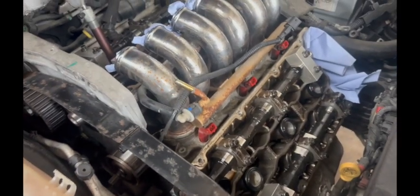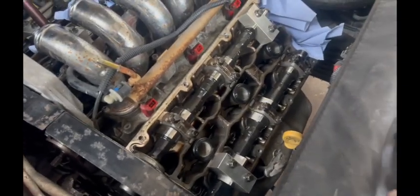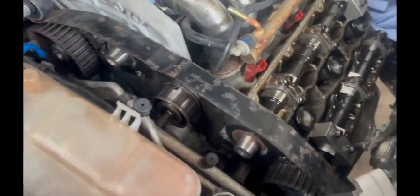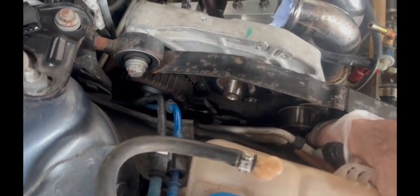So this is where we are now. Both cam pulleys are out and the top idler bolt has been cracked loose. I had to use an 8mm piece, a 10mm spanner, and the cheater bar to get them undone. You just can't slip when you're doing this, otherwise you damage these bolts and it's game over. You are not getting this out. And the annoying thing is the bottom one looks like it's got some shouldering on it, but here's what it is. We'll get it out.